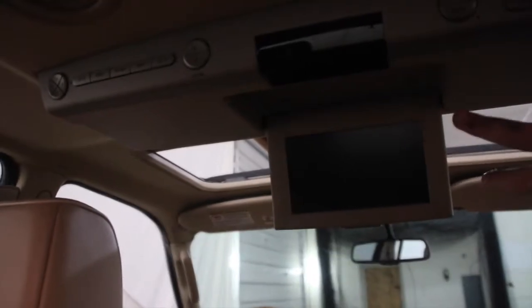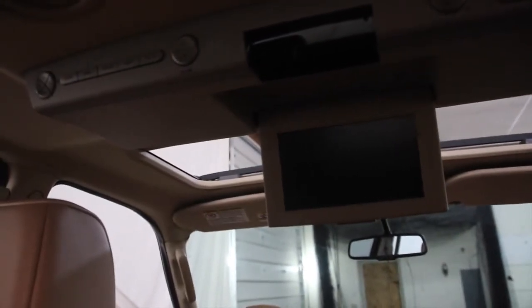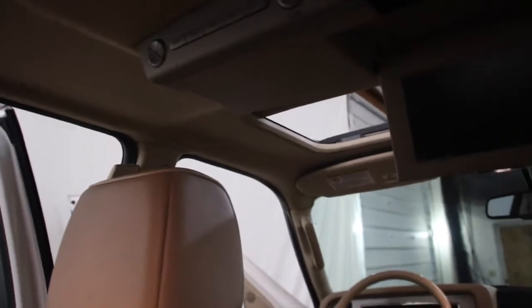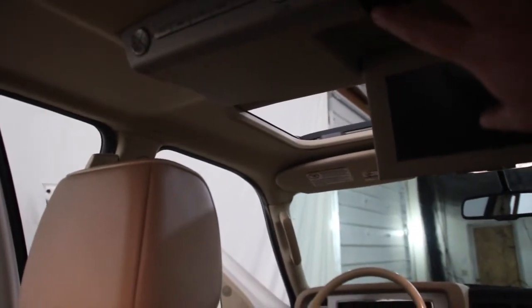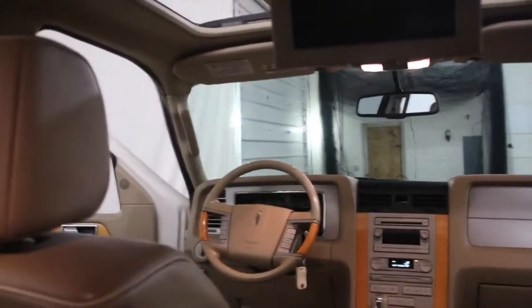You can have a much, much, much better DVD player put in. Obviously, the DVD players nowadays are a lot better than they were 7 years ago. You can get a much bigger screen. You could remove this entirely, and they can get some fabric that matches this color and patch it, and you can get them put into the back of the seats. Or maybe you don't have kids, you don't even want a DVD player.